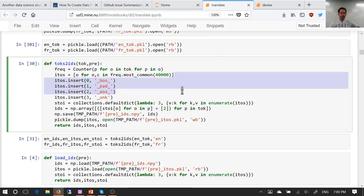And we insert a few extra tokens for beginning of stream, padding, end of stream, and unknown. Okay. So if we try to look up something that wasn't in the 40,000 most common, then we use a default dict to return 3, which is unknown. So now we can go ahead and turn every token into an ID by putting it through the string to integer dictionary we just created. And then at the end of that, let's add the number 2, which is end of stream.